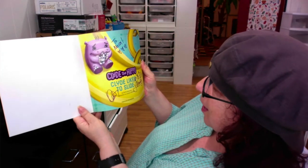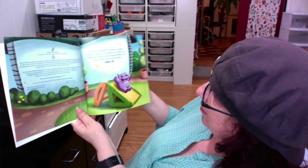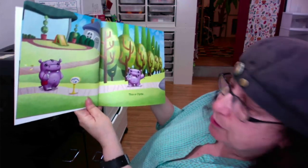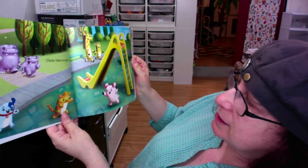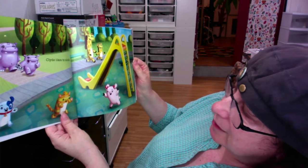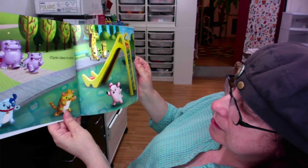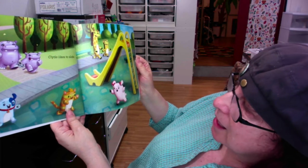Clyde the Hippo. Clyde likes to slide. And then here, the dedication to their kids again. This is Clyde, and I'm not sure which one was first in the series. Clyde likes to slide. So that's just beautiful language. We've got both assonance and consonance and rhyme. Clyde and slide, likes and slide, and Clyde again.